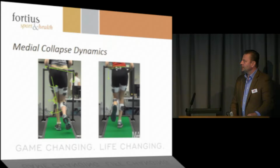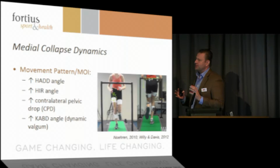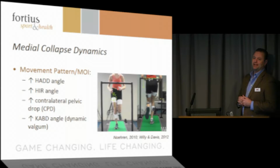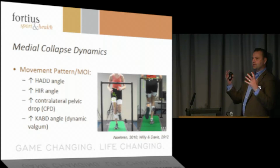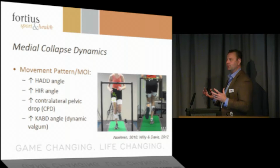Now, I'll start with medial collapse dynamics, which many of you have probably seen day to day in your clinic. The idea around this movement pattern or mechanism of injury is that it's a coupling or coordination of increased hip adduction with hip internal rotation. And you see what's called the contralateral pelvic drop. This may or may not lead to increased knee abduction, or dynamic valgus, the term that's typically used in the PT literature. It's this combination of things that occur typically at midstance, when you can view it the best.